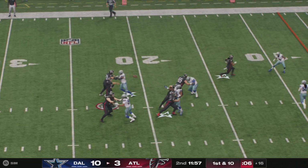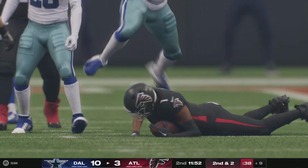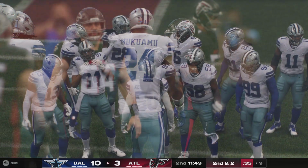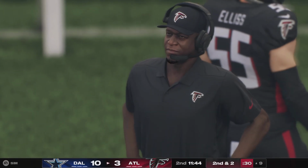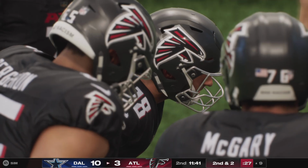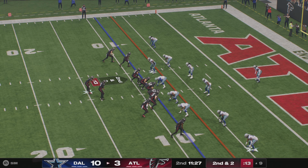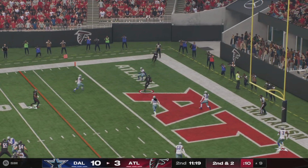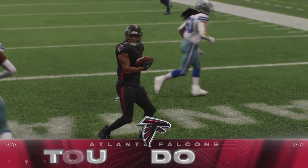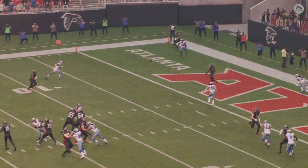Cousins to throw it. Quick hitter here, it's complete. This will be stopped about 2 yards shy of the marker. 8-yard gain, 2nd and 2. Two yards left on 2nd down from the 9. To throw, Cousins. And that is caught. Touchdown, Falcons. Darnell Mooney, a 9-yard touchdown grab.